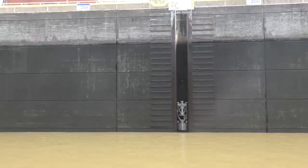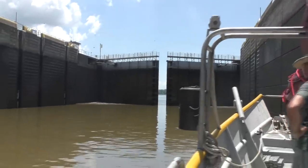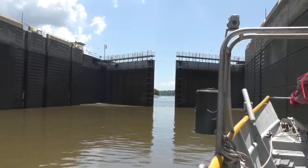That's about 24 feet down and we're still dropping a bit. Yeah, we dropped about 27 feet there. Out onto a brand new world. Yeah, I had to clear my ears.